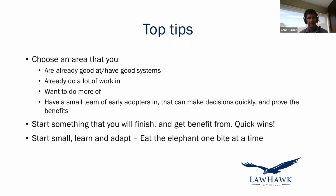And I'd start with people in your teams that actually want to do stuff and can make decisions and get things going, because getting quick wins is absolutely essential. And start small, learn and adapt. You'll change your mind about a whole bunch of things as you go. Like I showed you, I've still changed my mind around the client intake stuff. So you'll always see perhaps different ways that you might do things that might work better for different circumstances. So just eat the elephant one bite at a time.